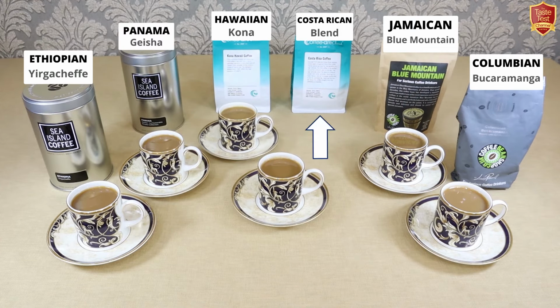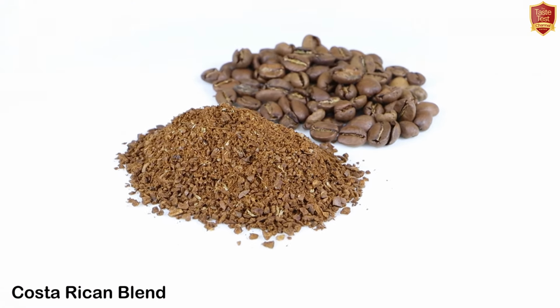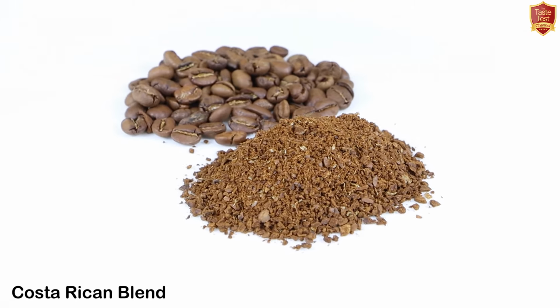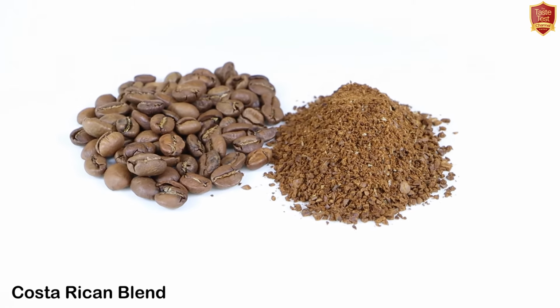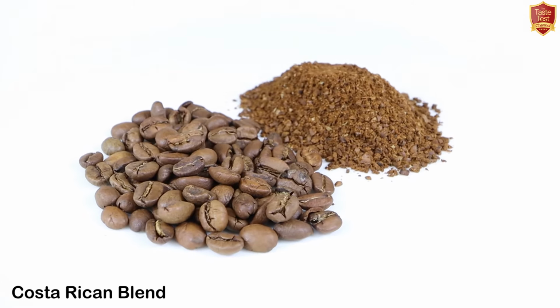Next, we'll try the Costa Rican blend. So this has the strongest aroma so far, with full, slightly harsh toasted notes evident. There's a punchy initial coffee hit and a nutty flavour, far less body than the Kona or the Geisha, but it's like a softer, fuller bodied and richer version of the Ethiopian, with more mid-range tones. There's a very dry finish in the mouth, like bitter walnuts or rhubarb, and a very long coffee aftertaste, with some butteriness in the finish.